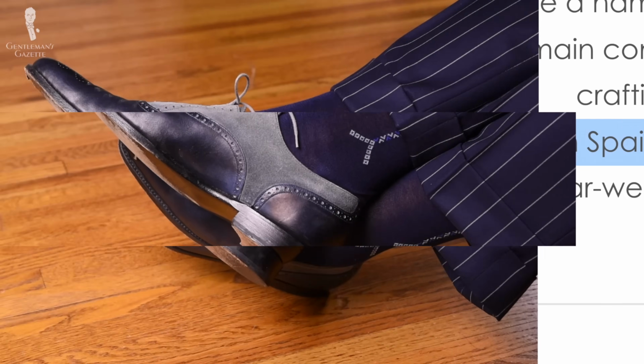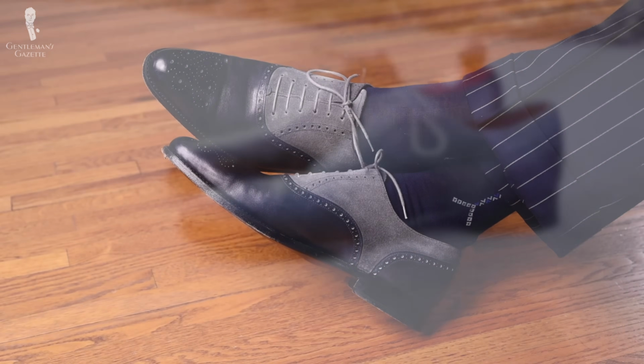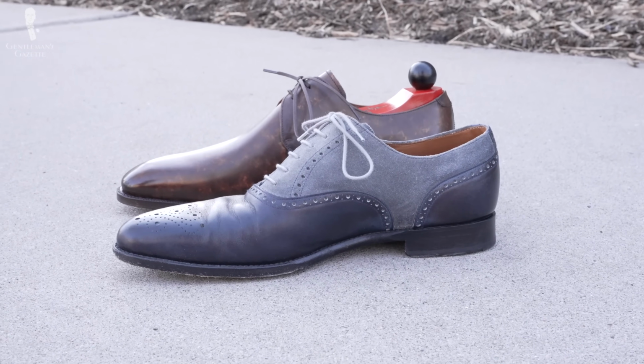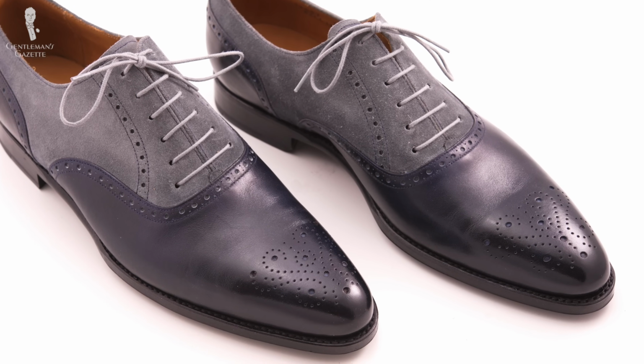He sent me a pair years ago, which was an unusual navy blue Oxford, kind of a saddle shoe with gray suede, and the last fit me phenomenally well. It had this kind of French elongated toe shape that was rounded.